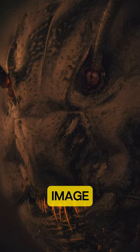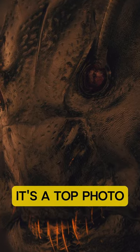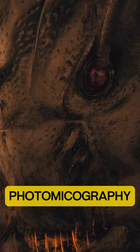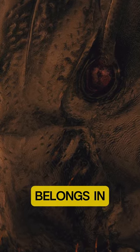This captivating image didn't just earn Kavaliauskas fame online. It's a top photo in Nikon's annual photomicrography competition. Kavaliauskas' ant portrait proves he belongs in that league.